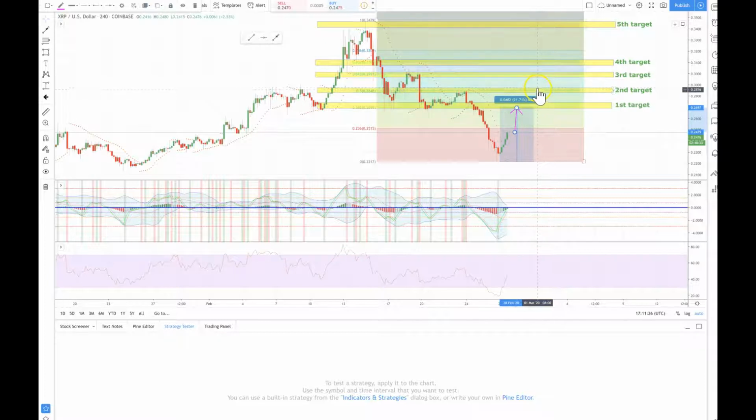Obviously, the second target is going to be here. And the reason why I chose this range here is because it's been here. It was resistance, and then it became support. Then it became support still. Then it became resistance here. And then support, but it broke right through. This was a huge sell.